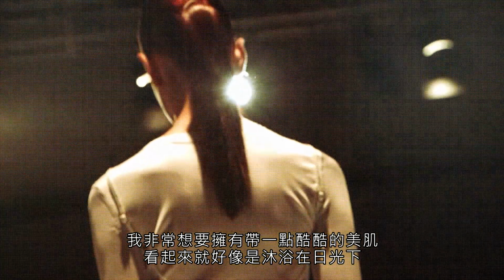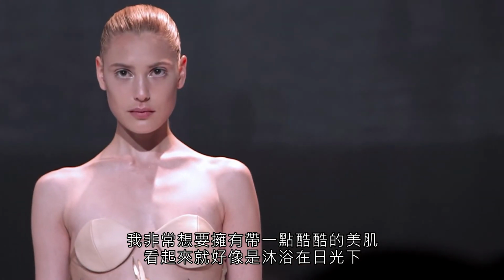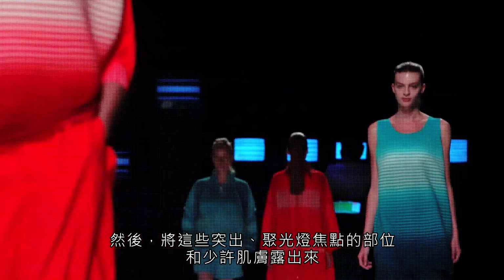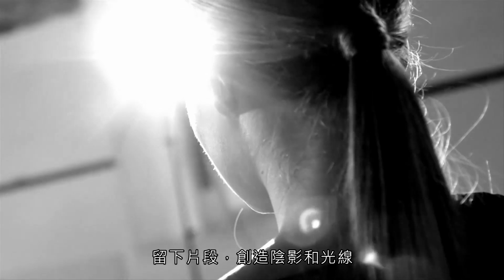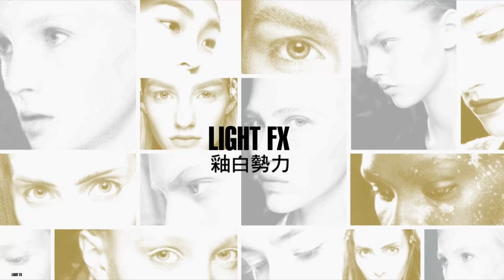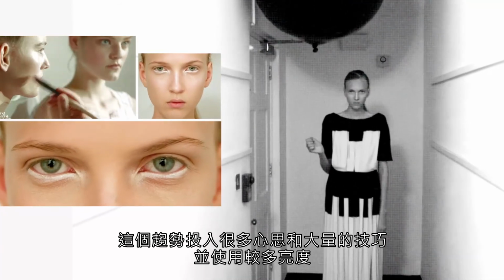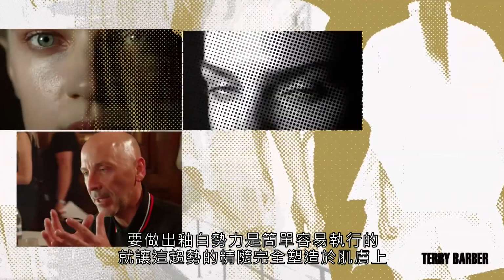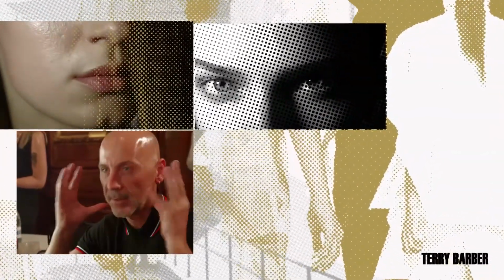White light, and I really wanted to have a kind of coolness to the skin that looks like it's bathed in light. You get these kind of high spotlit areas and their skin comes through it, so you create shadows and light by leaving pieces and also by highlighting others. A lot of thought and a lot of craft into the use of multi-highlights, gloss into a cream, into a moisture, into the natural skin. So everything, even in its simplicity, is completely moulded into the skin.